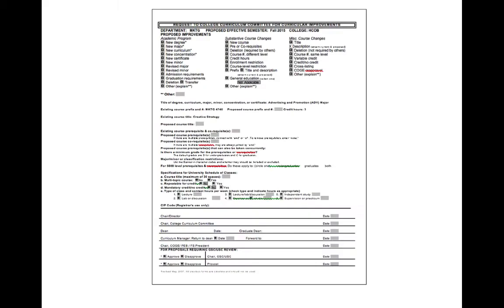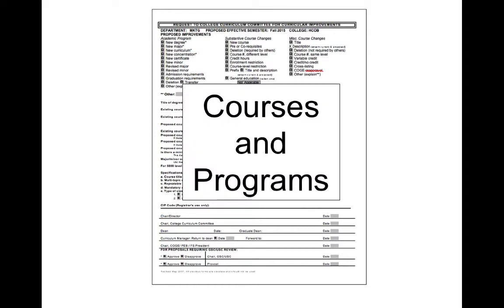The curriculum change process at Western Michigan University has changed in the past year from a paper process to a primarily electronic process. Previously, curriculum changes were done using a multipurpose paper form. This form was used for both courses and program changes, and was quite confusing because of its dual nature.